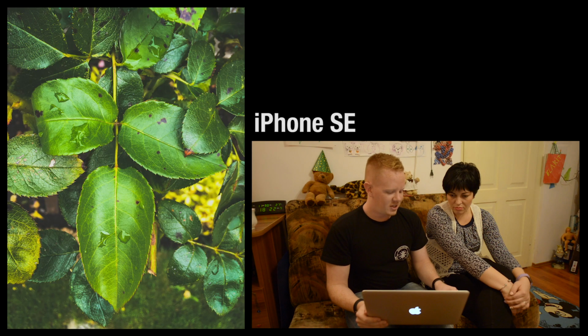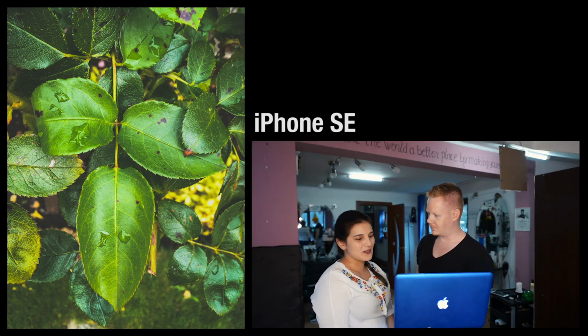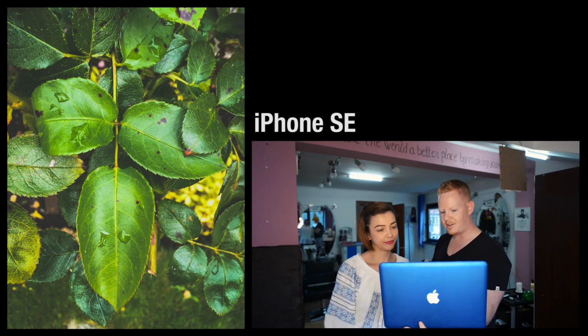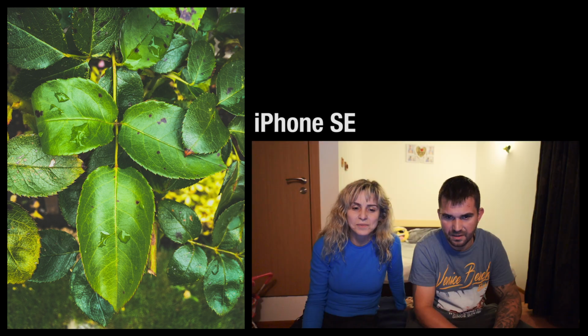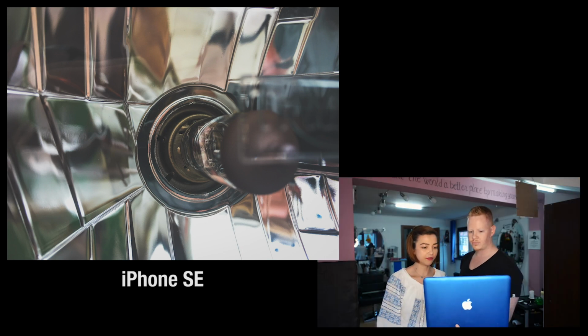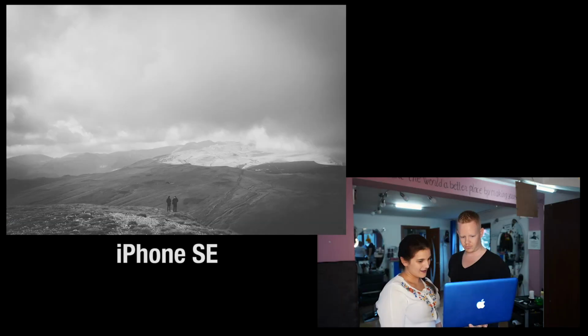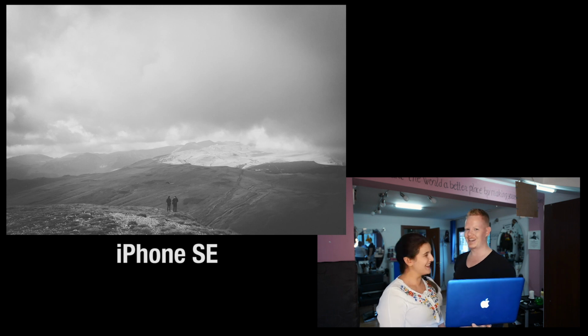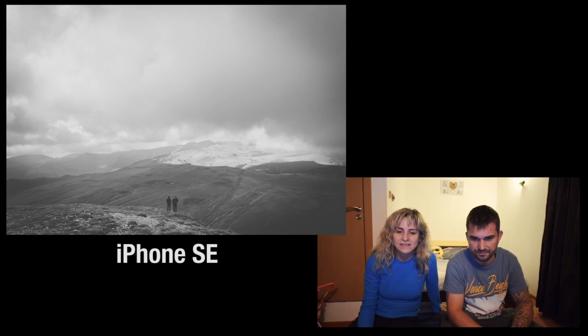Expensive camera or iPhone? I think it's an expensive camera because of the details. Well, I think this one was with an iPhone. iPhone or 5,000 euros worth of photography equipment? Professional camera. This one I think also with a professional camera. Expensive camera. iPhone. It's kind of tricky. It is tricky. I was kind of hoping it would be tricky. It means I've done my job well. Professional camera. Expensive camera.